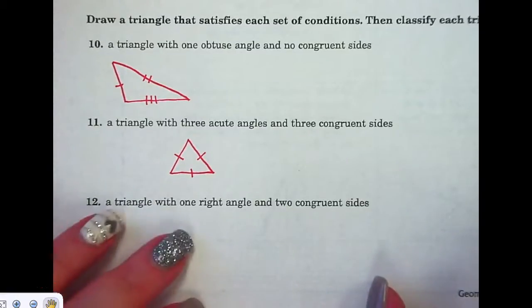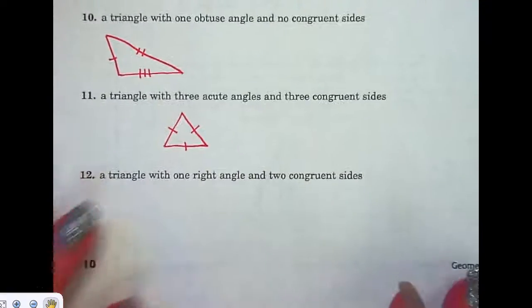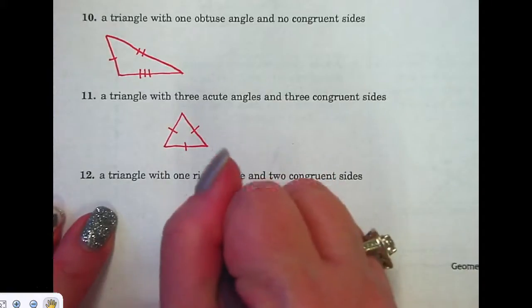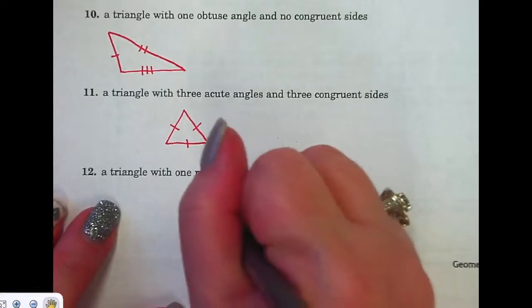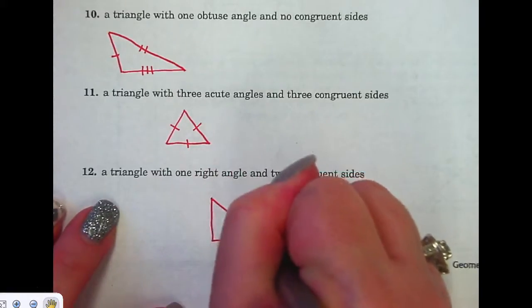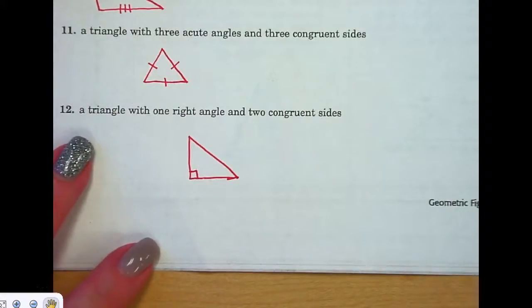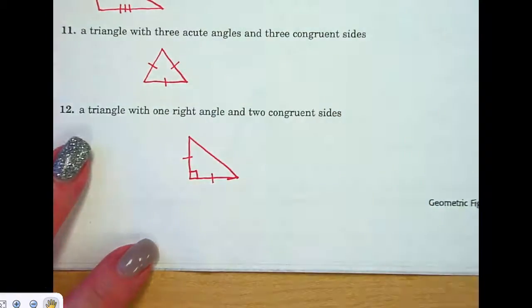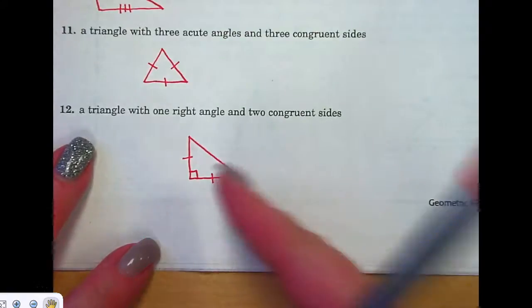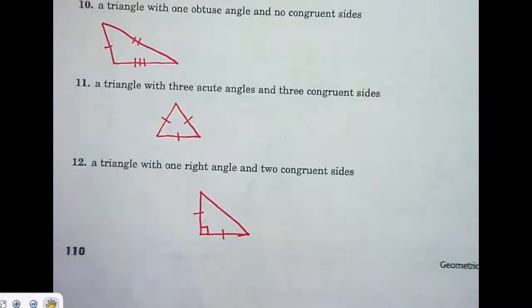A triangle with one right angle and two congruent sides. You start that with a right angle. I'm going to put my right angle right there. Two congruent sides. I'm going to draw this and this. That means those two sides are equal. This would be our longer side. You should have those done and you won't have to do that.